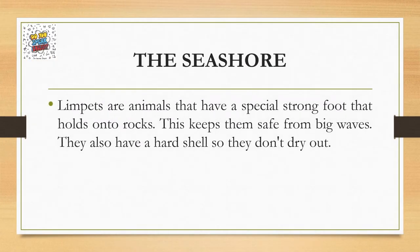Limpets are animals that have a special strong foot that holds onto rocks. This keeps them safe from big waves. They also have a hard shell, so they don't dry out.